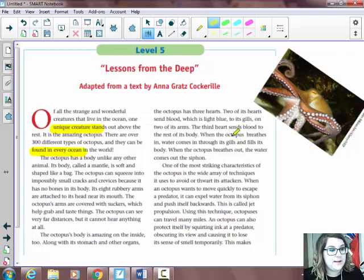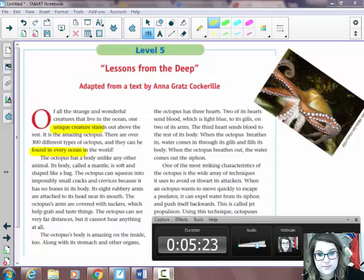The octopus's body is amazing on the inside too, along with its stomach and other organs. The octopus has 3 hearts. 2 of its hearts send blood, which is light blue, to its gills on 2 of its arms. The 3rd heart sends blood to the rest of its body. When the octopus breathes in, water comes through its gills and fills its body. When the octopus breathes out, the water comes out like a siphon.